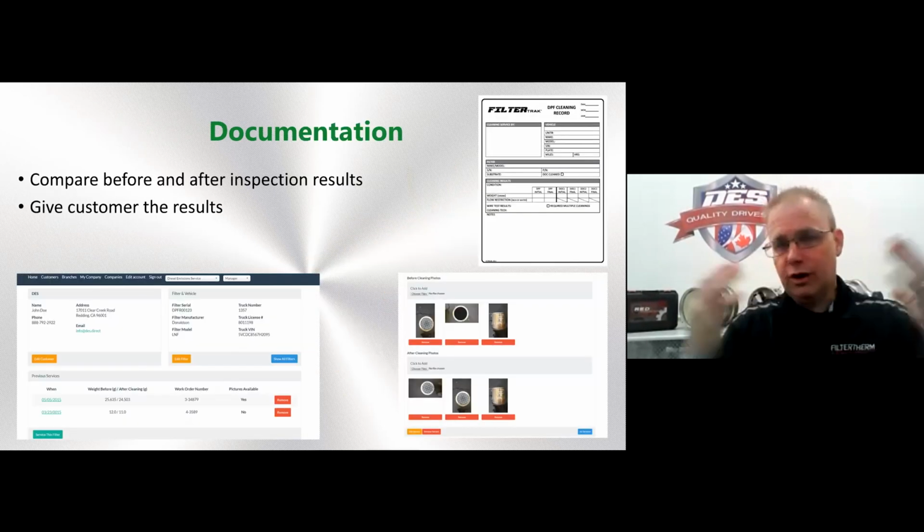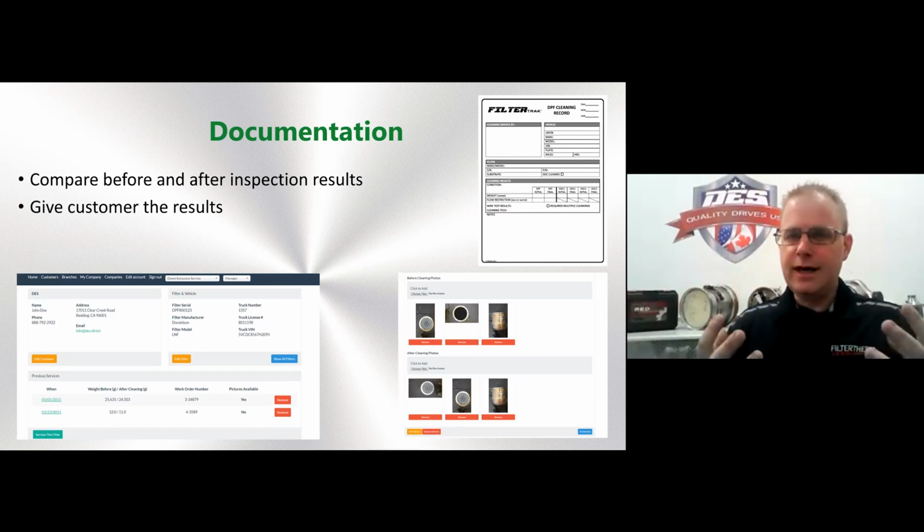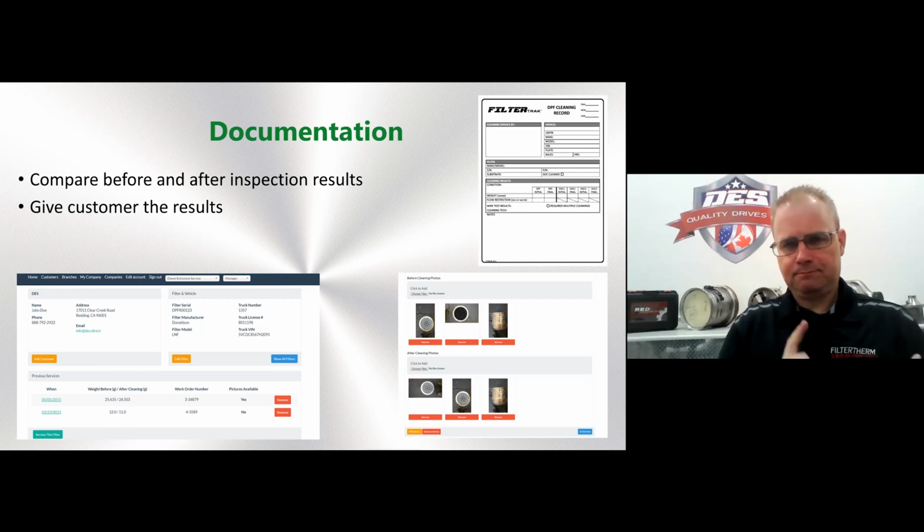So finally, we're going to wrap it up by putting this all into our documentation, everything that we can now give to our customer. What is the result of our flow test and our weigh? How did our wire test go? Did it pass? Did it fail? Did we see any cracks? And here's where we would record that.